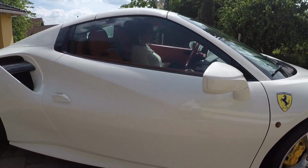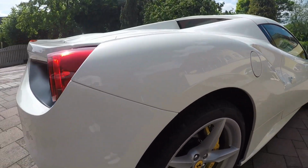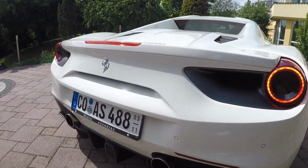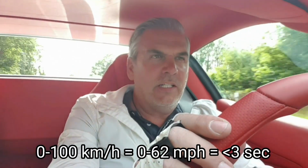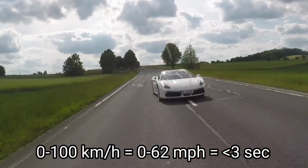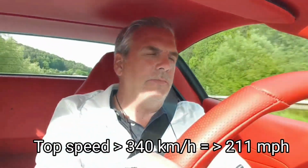Look at these fantastic curves. The car is low and wide, and you see immediately that it is very fast, although it's only standing still. But I can tell you, fast it is. The specs of this car are outrageous. 0 to 100 kilometers an hour in under 3 seconds. A top speed way over 340 kilometers an hour.